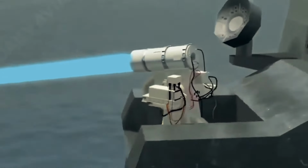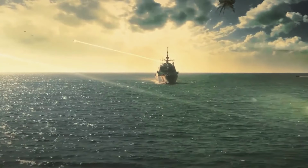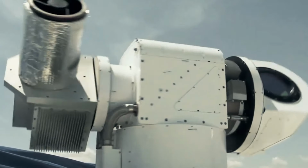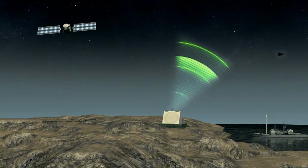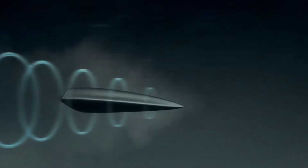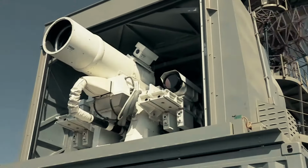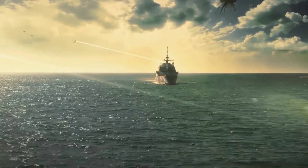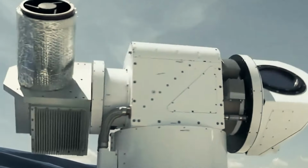The successful deployment of this laser weapon signals the dawn of a new era, where energy-based defenses will play a central role in modern warfare. With the ability to neutralize threats instantly, at a fraction of the cost of traditional weapons, Helios is set to redefine how the U.S. Navy defends its fleet. While traditional missile defense systems will still play a role in naval strategy, Helios provides an additional layer of security that makes U.S. Navy warships even more formidable.